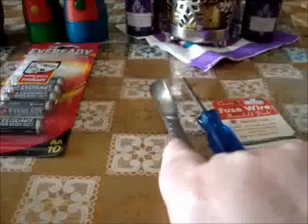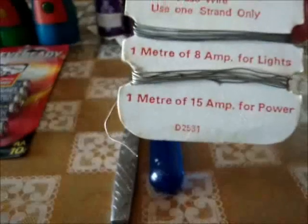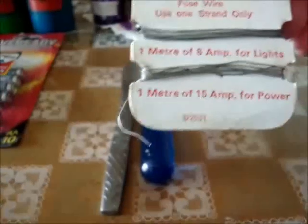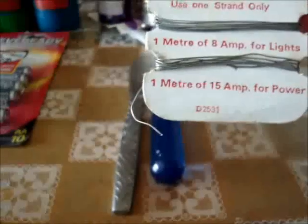And so is some tools, screwdriver, and of course a knife. Now that's pretty much what you'll need to replace the fuse wire. Find out what amperage you need for the fuse you're replacing, because some are 8 amp, some are 10 amp, some are 15 amp, and some are 20 amp. So make sure you know what amperage your fuse is that you're replacing.